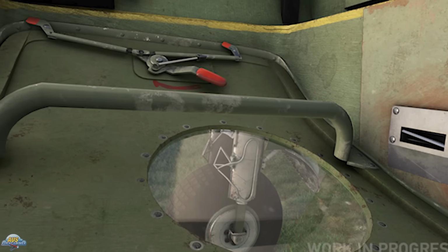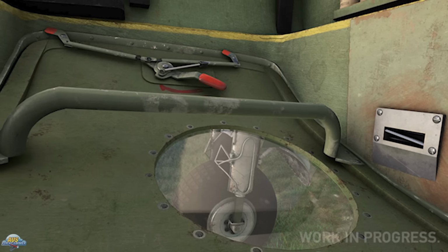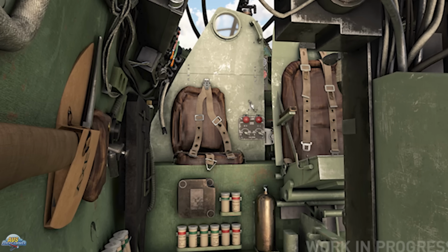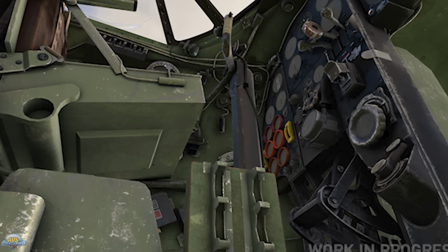Other than the screenshots that have been provided by the team, there isn't too much to go off. However, the screenshots do provide a bit of information such as detailed interior modeling and worn textures, period correct equipment, exposed wiring, and crew stations.